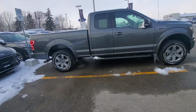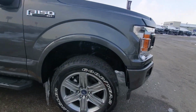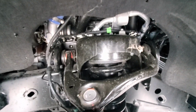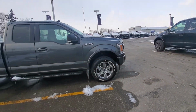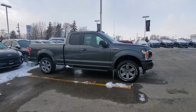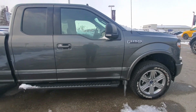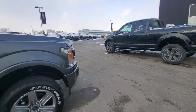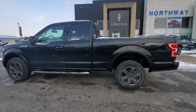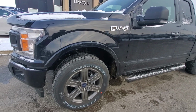This thing's huge, but what not a lot of people will notice, but when you're in person, you definitely notice, this thing's got a leveling kit. 2.5 inches in the front. Kind of notice that the truck is more or less flat, like it's equal. A lot of times, if we compare with this one right over here, it's bigger in the back, much bigger. And it kind of slopes down, okay?